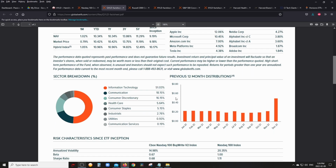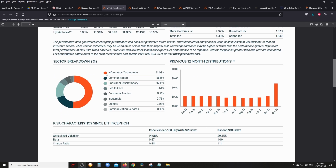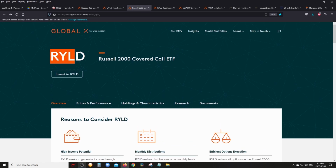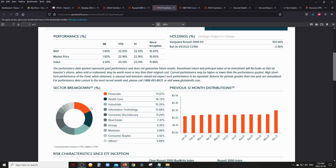So obviously QYLD, as we know, follows the NASDAQ 100 index. The NASDAQ 100 index is the top 100 companies in the NASDAQ, excluding financials. So obviously technology companies are going to be the biggest chunk here, but you have other stuff like communication, healthcare, consumer staples, industrials, utilities. Then you have the Russell 2000, which is a really, really cool index that's not talked about much. This is an index that covers 2,000 of the smaller to medium-sized cap companies in the US. I think of it like the heart of America. And this one, just like QYLD, has a very high yield, usually between 10 and 12%. Never missed a dividend payment. If we look at the allocation breakdown, you have a very well diversified financials, healthcare, industrials, tech, etc. You even got some real estate in there. So this is the Russell.